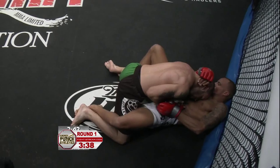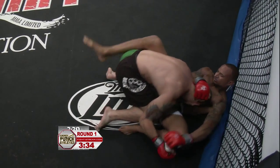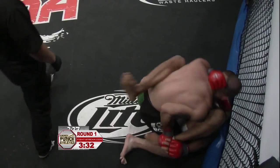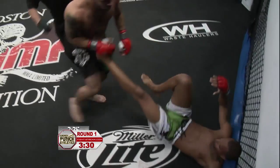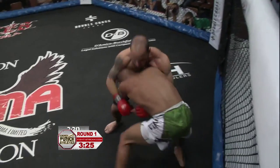Da Silva trying to press the issue, trying to land some rights. Nate just pushing that right arm down. What he's trying to do is throw up a triangle. Now he's got some space to get up. Nice job getting up and avoiding that kick.